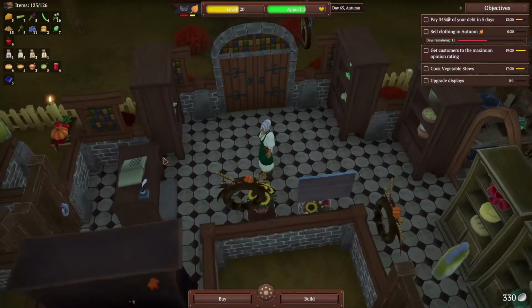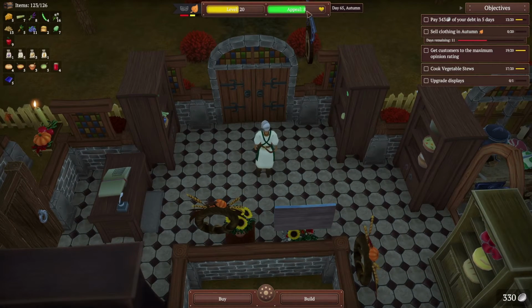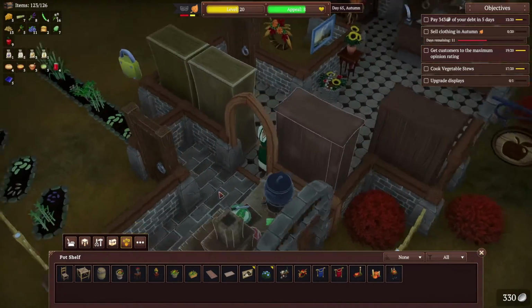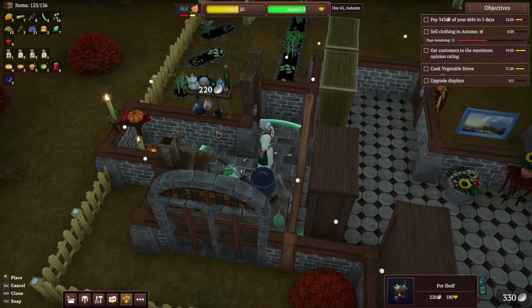And now we could get ourselves... Because we've got to pay, what's that? 343 in 5 days. We've got 330 now. So we could treat ourselves to something very lovely. We could buy something that gets our appeal up to 9, which of course means more people coming in and what have you. And I'm thinking, let's get ourselves the pot shelf. Let's get a shelf to put all our pots and pans on, because why wouldn't we want to do that? And it can go just there.